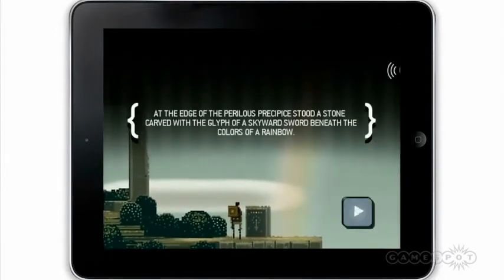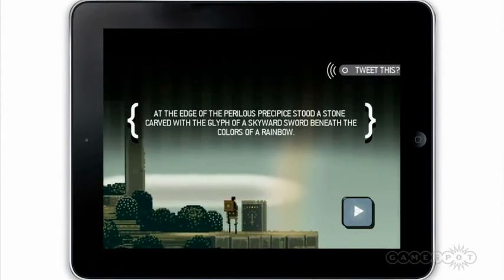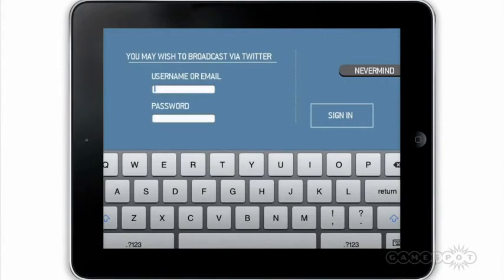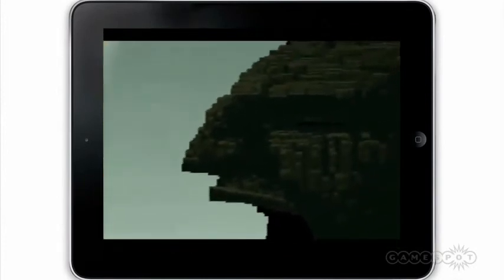You're never told what to do or held by the hand during puzzles, and are instead invited to experiment with the touchscreen, listen to the soothing music, and relax. If you get stuck, Twitter is fully integrated, allowing you to tweet lines of the brilliantly written tongue-in-cheek dialogue to the world. Also great are the stylish 8-bit visuals.